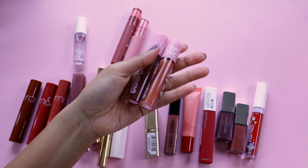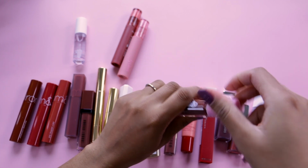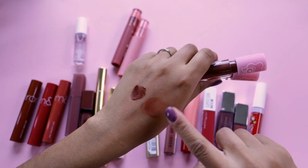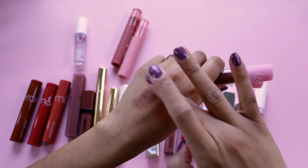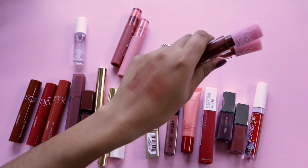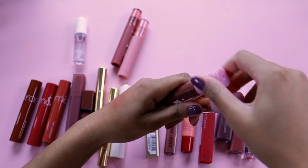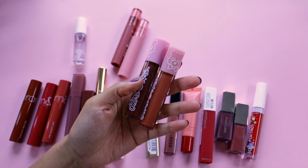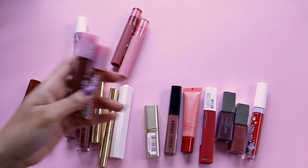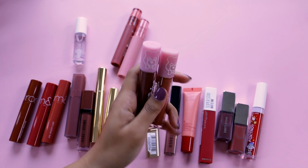These are the plushie formulas from Lime Crime, and I really like this formula. It gives kind of a blotted lip look. They're super pretty and sheer, and they have a candy scent to them. I really like them, but these are definitely expired. I don't think I'd want to put them on my lips. And I have no idea what's going on with Lime Crime if they still make these anymore, but I've kind of filled that void with some other K-Beauty and C-Beauty tints, so I'm okay letting go of these.